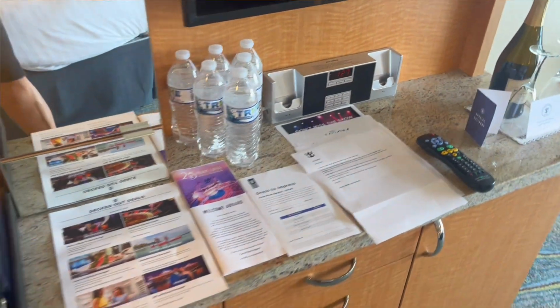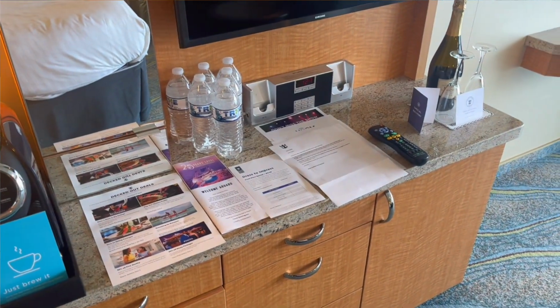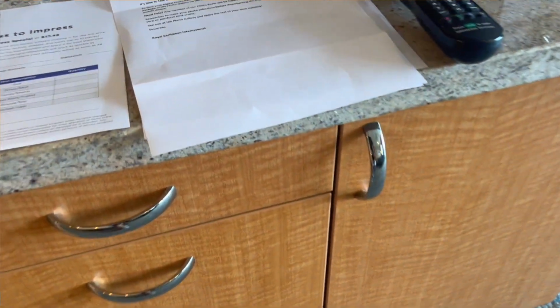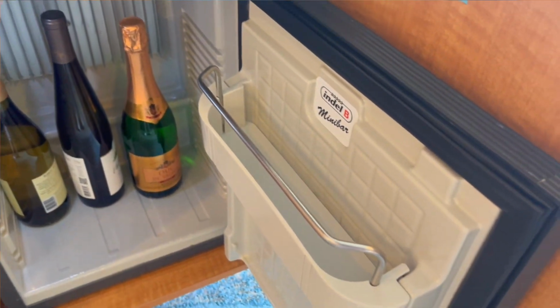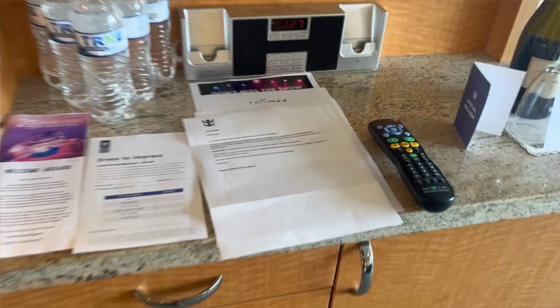And of course, upon entry of the room, you get all your paperwork from Royal Caribbean. We got the waters, and we had a bottle of champagne. I will point out here that the cooler for the room is right here. One of the things is the door is actually hooked to the back of the cabinet door, which was nice. And that is just a cooler, not a refrigerator.